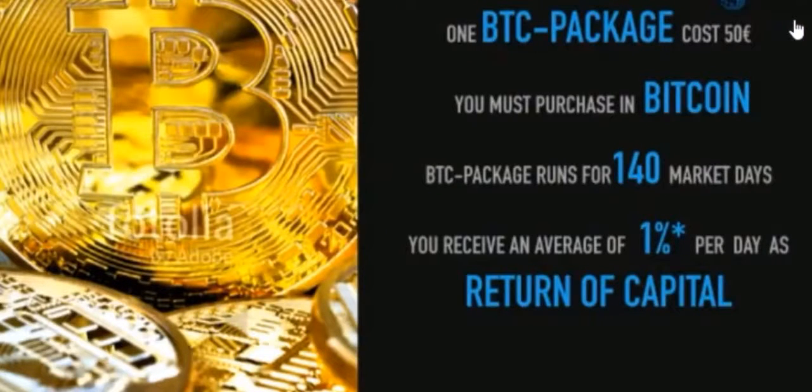So now you receive an average of 1% a day, between 0.75 and 1.25, as return of capital until it reaches a total of 140%. Now, I'm going to have Patty hit the button one more time because there's a little asterisk at the bottom down there. Okay, well, not actually, it's on the next ones. Actual values may differ, but that doesn't include the value change of Bitcoin, correct?